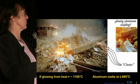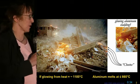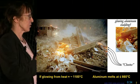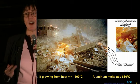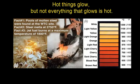Often folks say there's pools of molten metal. Well, there's no solidified metal pulled out of there. Also, if it's that hot, you wouldn't have unburned paper all around it. If it's glowing white hot, it has to be at least 1200 centigrade. If it's glowing because it's hot.